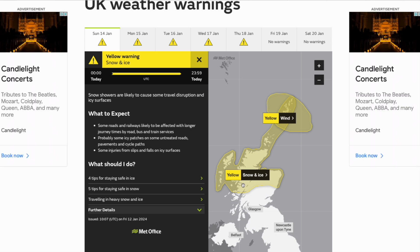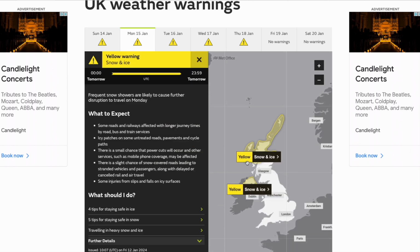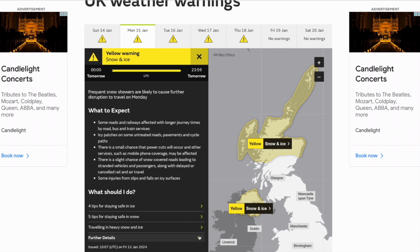So warnings only issued for the north of Scotland here, but we could even see 3 to 5 centimetres in some places even by tomorrow morning. Now into Monday, we start to see more extensive warnings. We've got a widespread warning for much of northern Scotland, again for the full 24 hours. Frequent snow showers are likely to cause disruption.